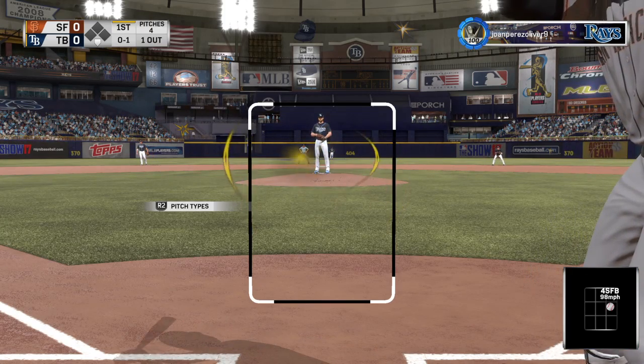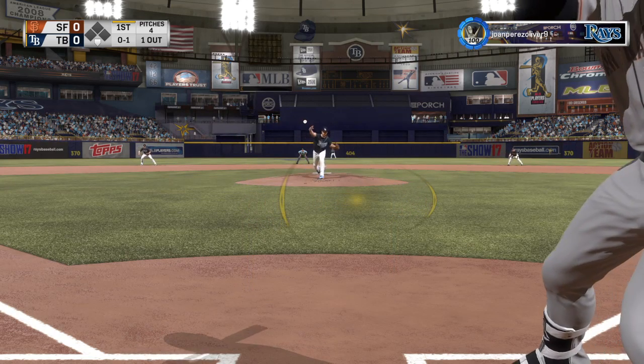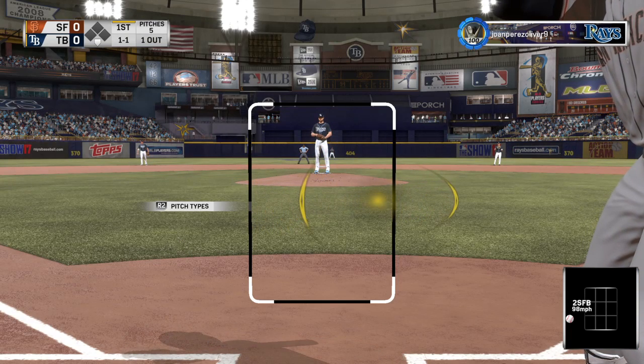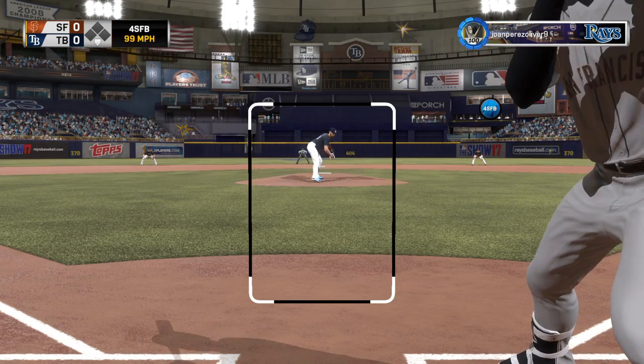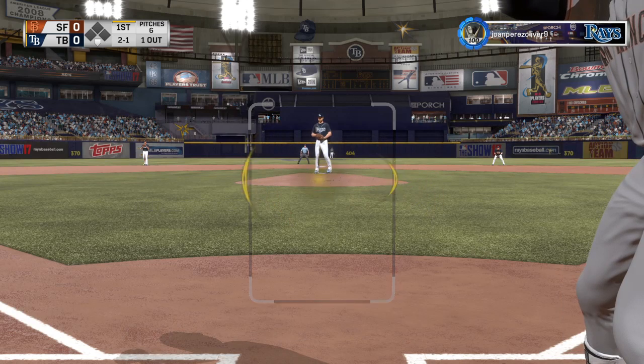And he gets ahead here with the fastball. Strike one. Into the windup. Here comes the 0-1. Off the plate, 1 ball, 1 strike. Hey, that's not a bad pitch right there. That two-seamer moving away from a left-handed hitter. Didn't get the strike, but I like the idea behind the pitch.